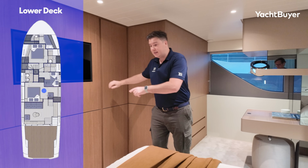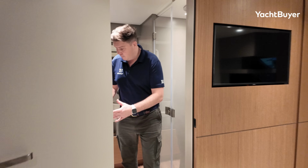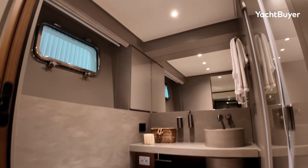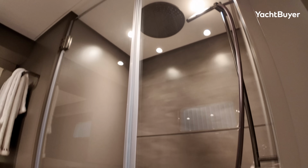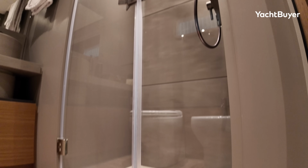And then the other side of that is where you find the bathroom, and this is a nice space. There's enough room here for a bidet and a toilet. Set quite low, the sink down here, but there's good storage underneath it, and importantly, a really nice separate shower cubicle with the rain shower head, the separate wand. It's all really nicely put together.